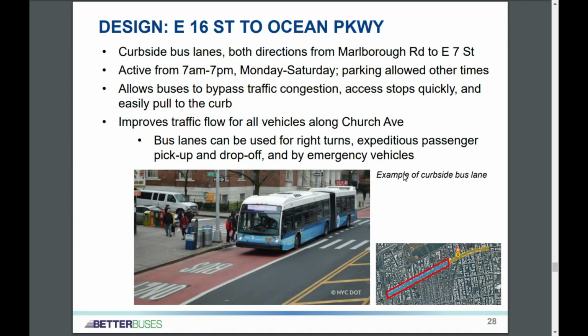East 16th Street to Ocean Parkway. Curbside bus lanes in both directions from Marlborough Road to East 7th Street. Active from 7 a.m. to 7 p.m., Monday to Saturday. Parking allowed at all other times. Allows buses to bypass traffic congestion, access stops quickly, and easily pull to the curb. Improves traffic flow for all vehicles along Church Avenue. Bus lanes can be used for right turns, expeditious passenger pick up and drop off, and by emergency vehicles only.